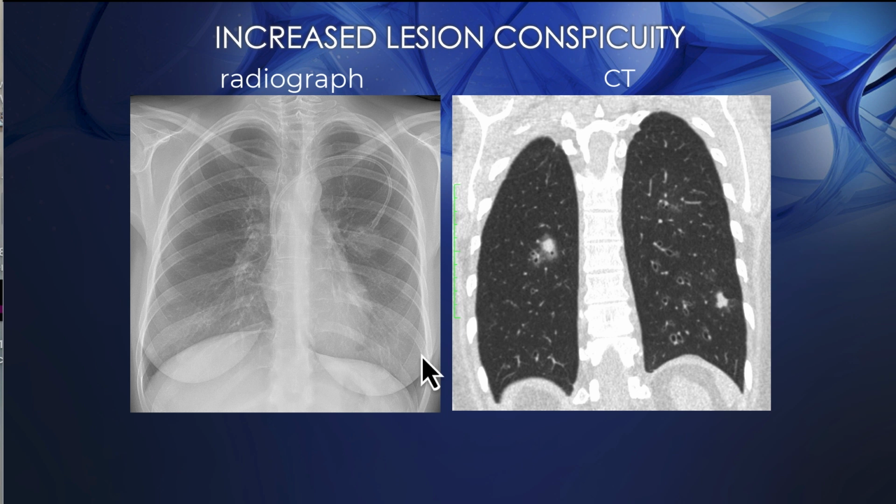So we have a patient here with a chest radiograph, and this is a neutropenic patient. They had a fungal pneumonia. You cannot see that at all on the radiograph. Here I'm showing a single coronal image from that same patient performed at the same time, and you see several foci of fungal pneumonia. You just can't see it on the radiograph.